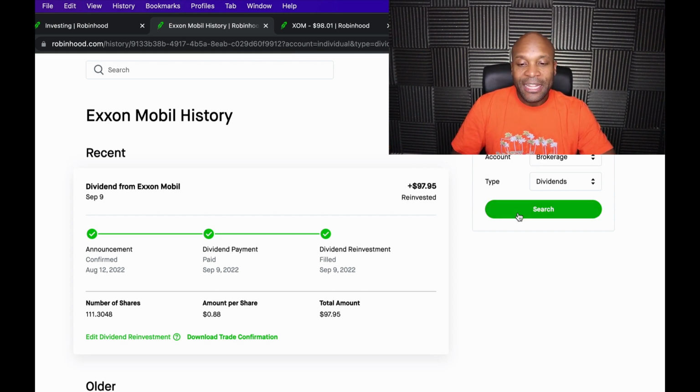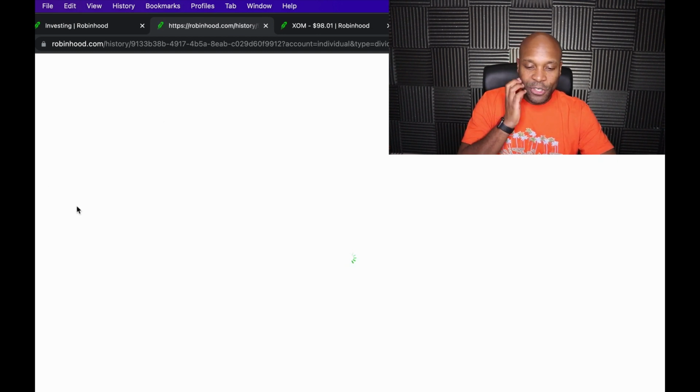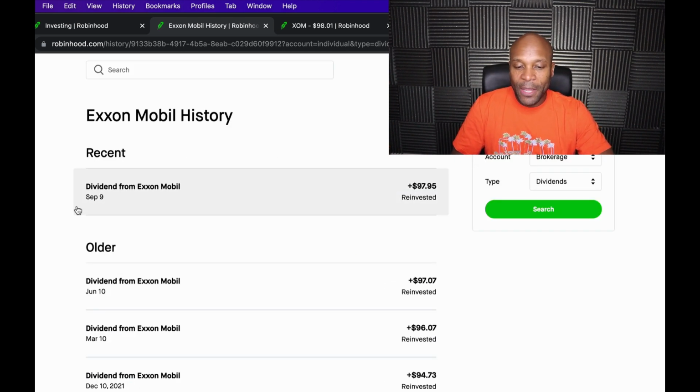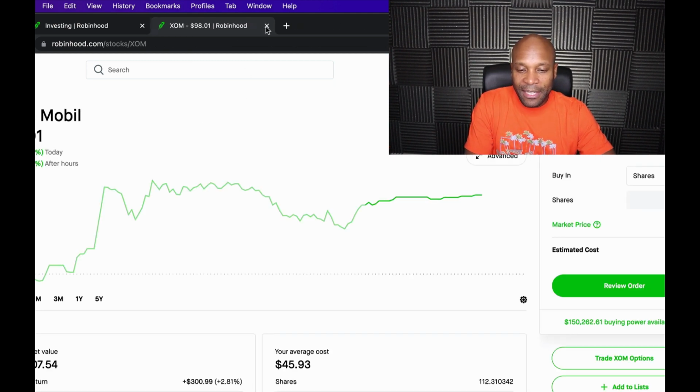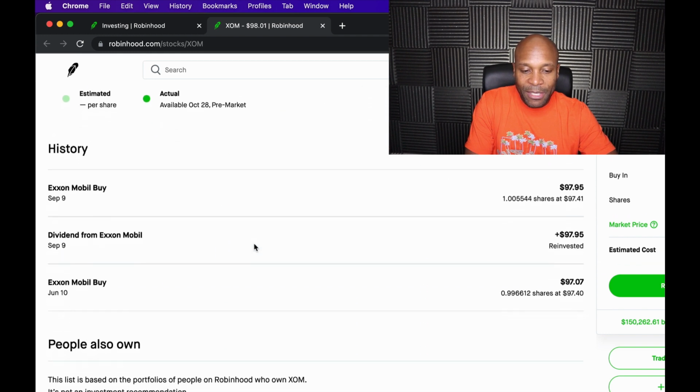Let me refresh the page so I can show you how many more shares they were able to grab. The internet is going quite slow here, as you guys can see. Let me see if I can refresh the page and see if it will show that information here in regards to how many shares Robinhood was able to buy. Okay, so you see the most recent dividend payment here. For some reason I'm not able to pull it up. Let me jump to this screen and see if I can show you guys here. Give me a second here.